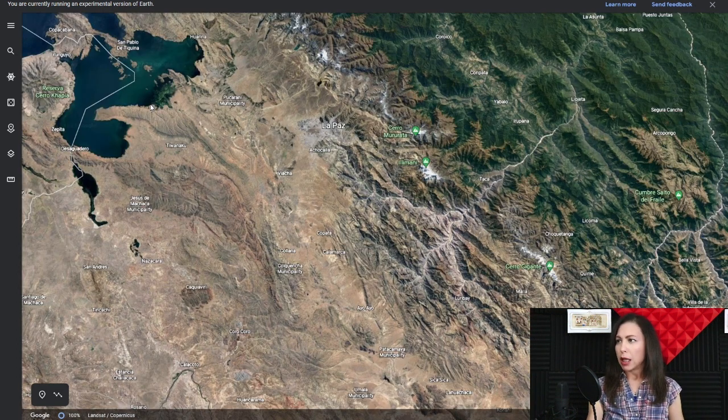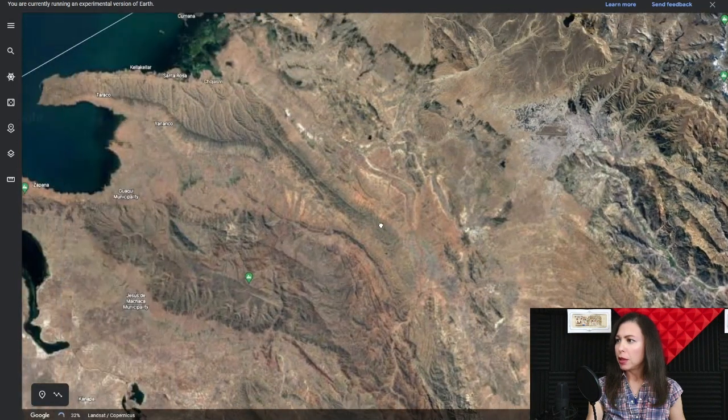Lake Titicaca once was a very large lake during the last Ice Age, and the lake line here, the shoreline that you see here, stretched all the way out to the area of Tiwanaku and around the La Paz area. Where are we going to go in this area today? Okay, I'll just show you.